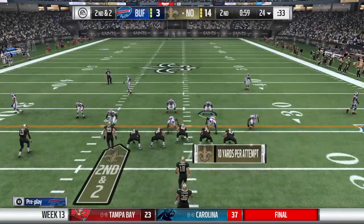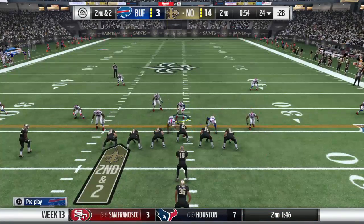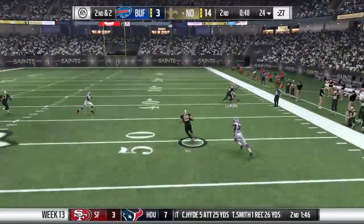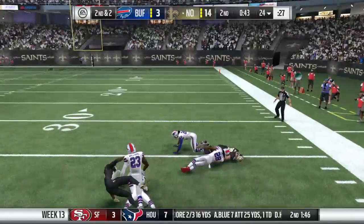And just in general, Charles, on a play like that, how tough is it for the defense to account for a running back essentially being a receiver downfield? It's very difficult, especially if the running back has skills like a receiver, and you're aware of that before the game even begins. So throughout your practice session.